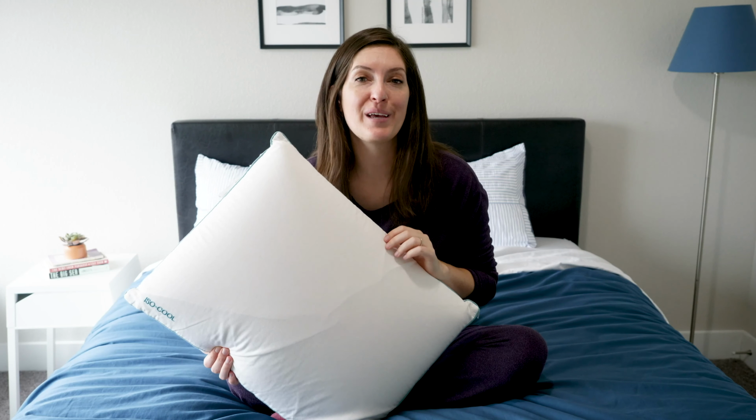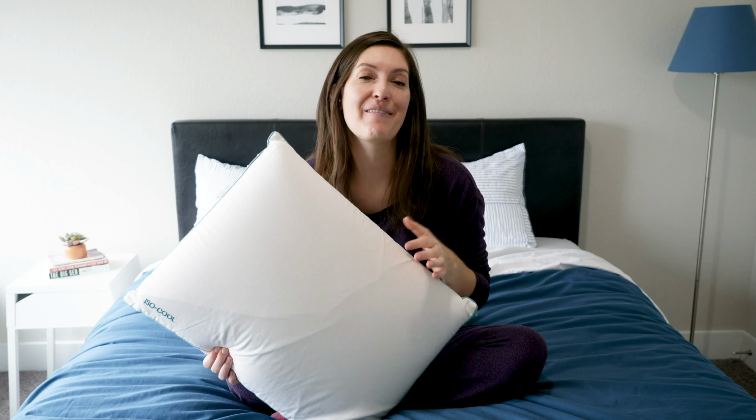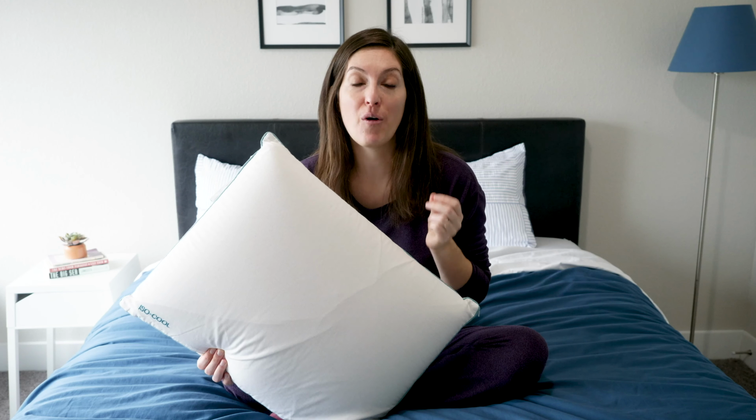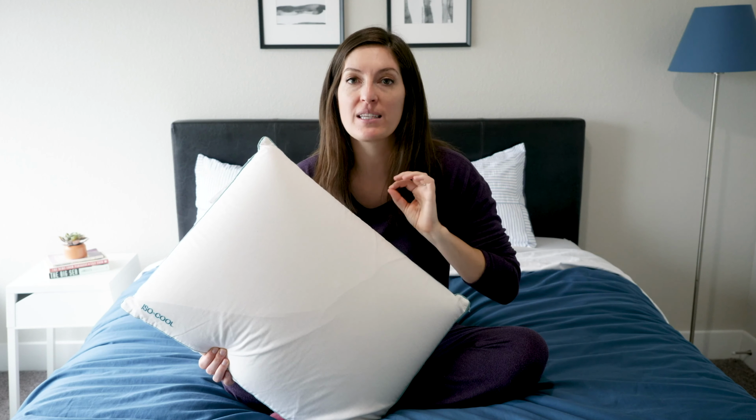All right, this is the IsoCool traditional pillow. This is my go-to pick for those of you stomach sleepers who insist on having a solid foam pillow option. This can be a hard pick for y'all because you don't want a lot of extra height or support that's causing strain on your neck, and this pillow will give you exactly what you need.